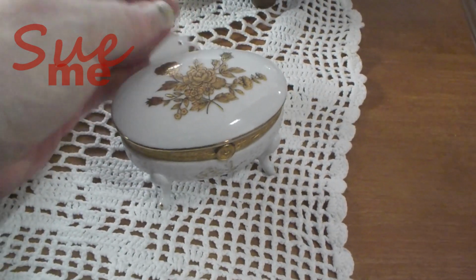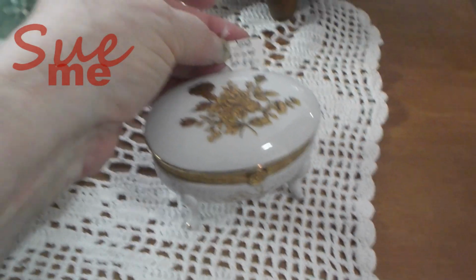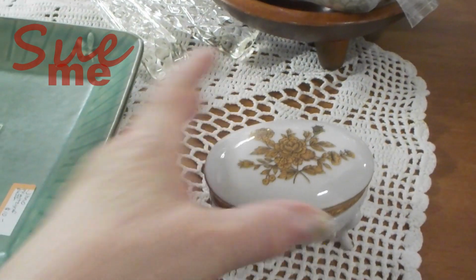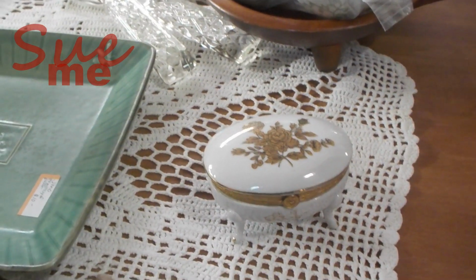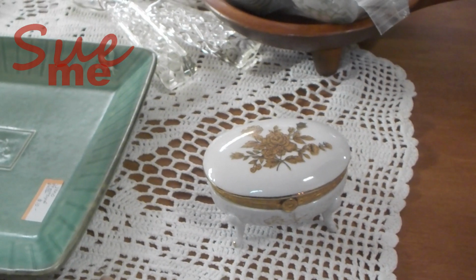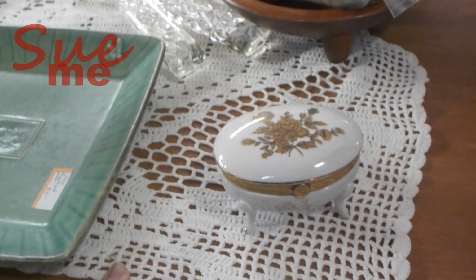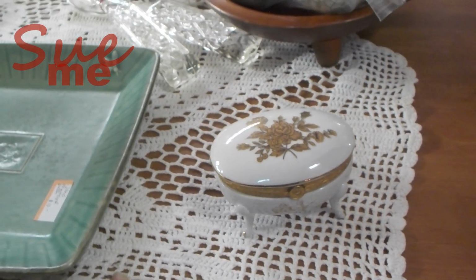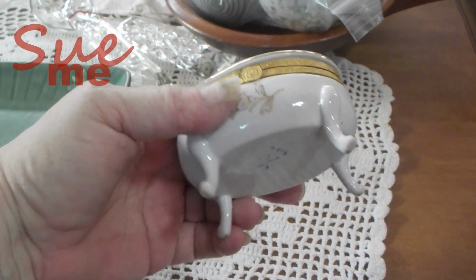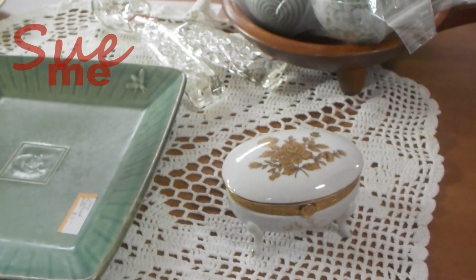So what's the big deal about the little trinket box? Well, let me start with $4. I recently sold a little trinket box in my Etsy store, and apparently the post office played football with it, as they are inclined to do from time to time. Got smashed up, so now I have a replacement piece to offer.